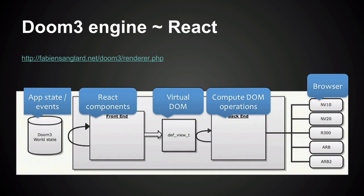So it doesn't actually have to be in a browser. And that's quite interesting, because this could be a string of HTML that comes out of here. So you can do server-side rendering. We'll come on to that. It could be SVG, or it could be a canvas or anything. It doesn't have to be HTML. It doesn't have to be a DOM. So it's almost like a forward renderer in a game engine, which is quite nice.